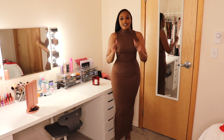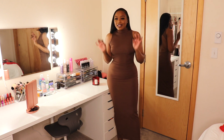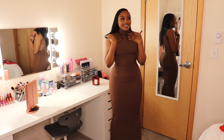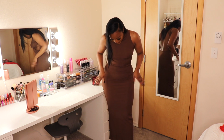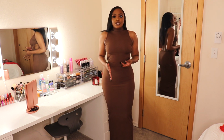We love it. This is fire. It's like understated sexy, and I love that. You don't even realize, the mock neck is giving you modest. I love it. It's the rib material. Even though the back is out, it's still like snatching your girl. You know what I mean?